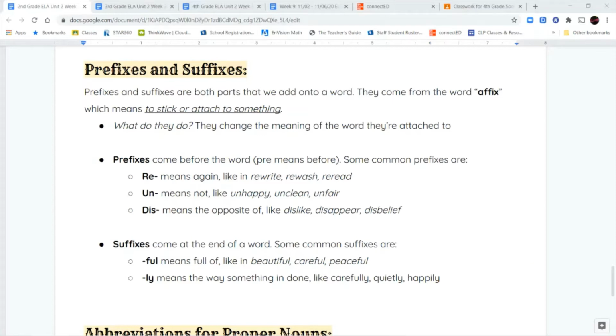And the last prefix we're going to talk about today is dis-. Dis- means the opposite of something. Like if you dislike something, it's the opposite of liking it, you hate it. If something disappears, that means it's not appearing anymore. It's completely gone. Or if you are in disbelief, you can't believe what you're seeing or hearing. So re- means again, un- means not, and dis- means the opposite of something.